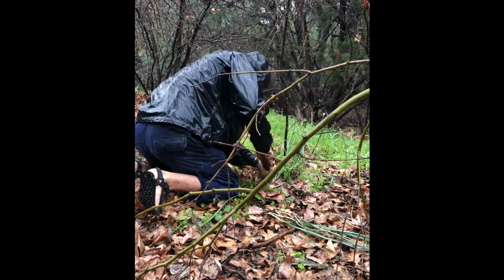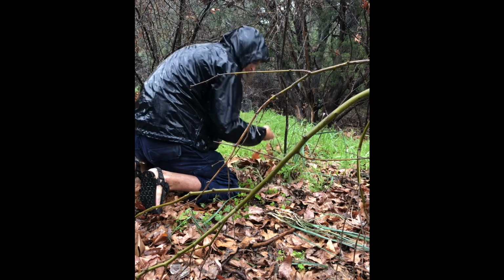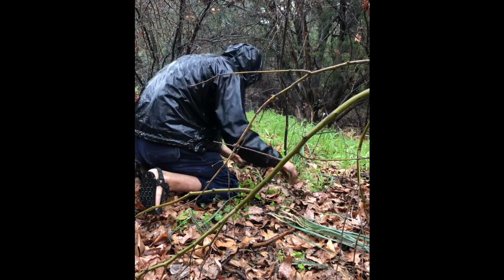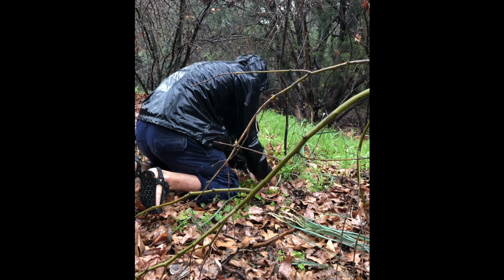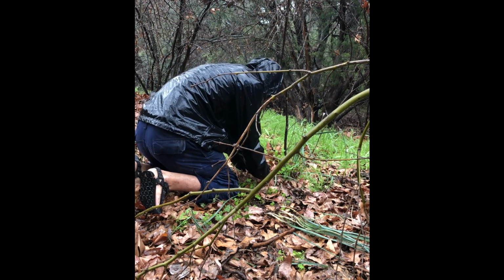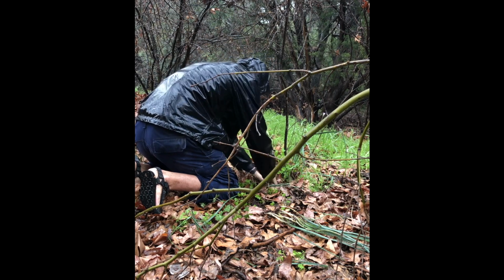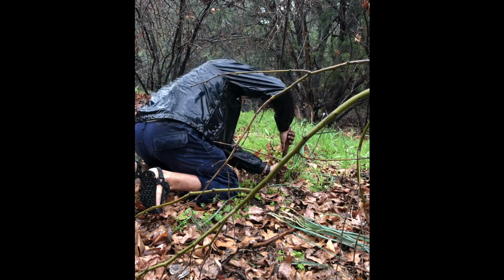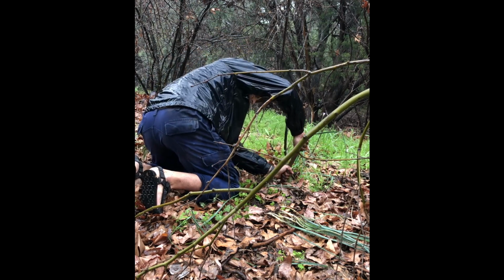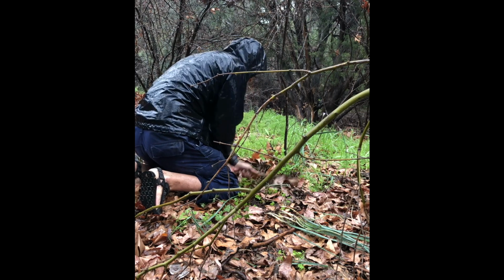So they've got these little bulbs on the end, kind of the size of a clove of garlic or so. The bigger ones that I've found have been about a quarter. And what you can do is eat them raw. They're really starchy. They kind of gum up your mouth like when you eat prickly pear raw. I prefer to cook them.